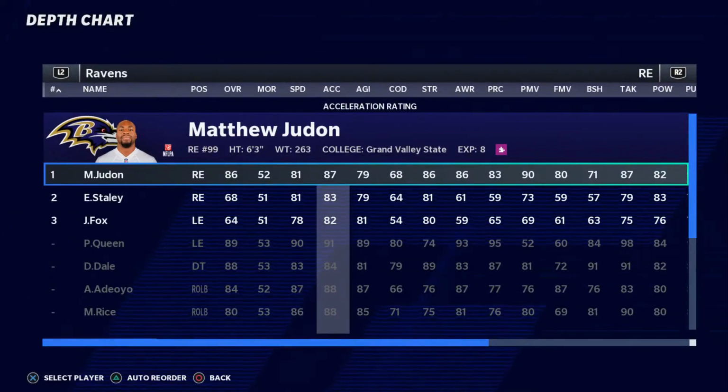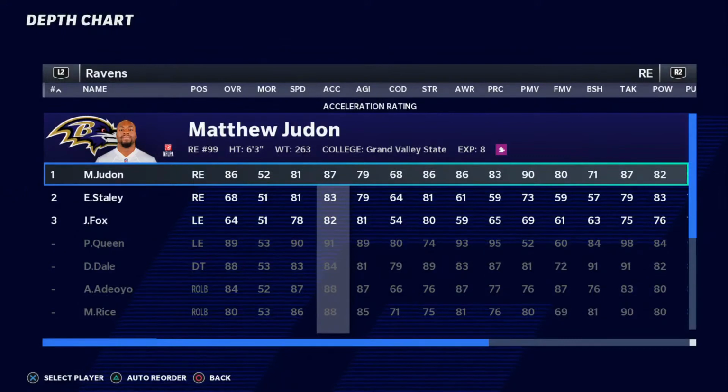Mahomes again here on 2nd and 10. He finds his running back Mixon.